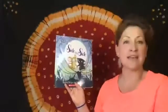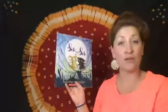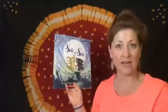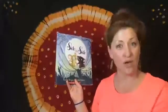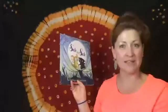This story, Side by Side, is a sweet story of friendship and finding someone you connect with, that you can share the world with. Our character, little Mouseling, finds a new friend, and I want you to think while we're reading about who is important to you. Who do you enjoy telling things about the world? Who do you enjoy spending time with while we're learning together at home?